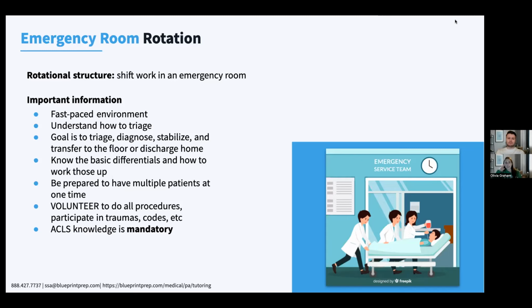And so you want to make sure that you don't get shocked, and instead try to be thinking one step ahead, which is obviously easier said than done, which is why we do rotations. So yeah, I think that ER is one of your really important rotations because it's where you're going to get a lot of procedural experience. So making sure you're always throwing yourself in there to say, can I do these sutures? I've done sutures X, Y, and Z times before. I've done this, I've done this, I've done this. Always volunteering to do any procedures that are coming up.